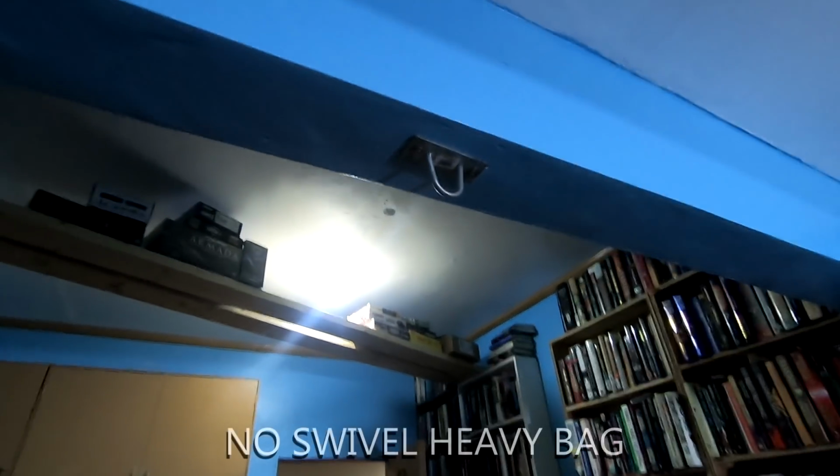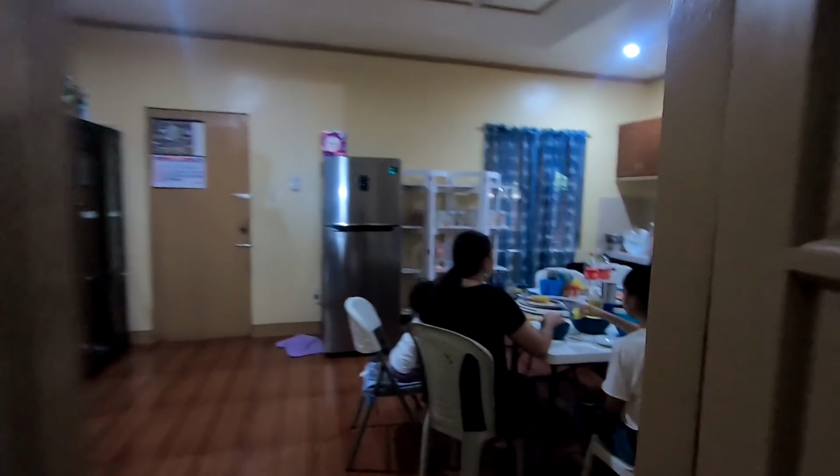And again, you see the lip. This room was also extended to the lip right here. And it looks like there might have been like a punching bag or something mounted right here. It's got more stuff up there and just stuff everywhere. Continuing on.